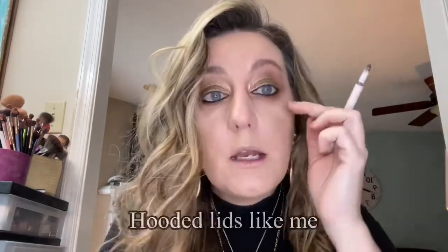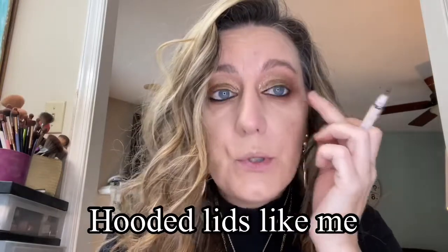Now, you can also go up under your lid, right up in here, and do a little tight lining. This is uncomfortable, but it will open up your eye if you have droopy lids. What are those called? I forgot. Anyway, you can see it puts dark there. You can probably see the difference, the dark on this one versus no dark on this one. And it opens up your lid space if you don't have a lot of lid space.